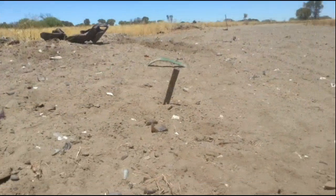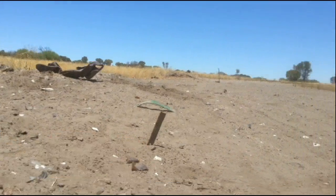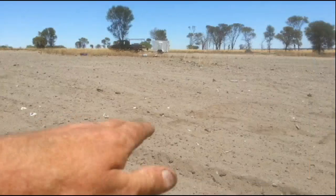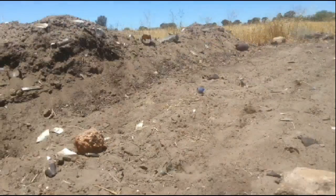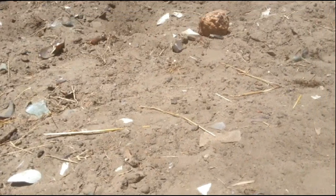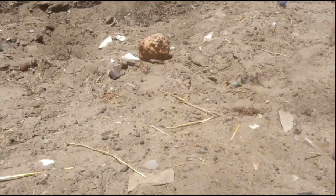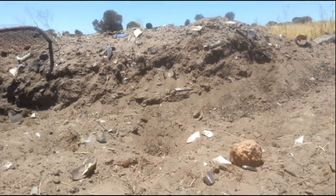Here guys, you can just see that mound where that piece of metal is on the left hand side. It kind of goes up, then down, then up. There's all bottles underneath here, all around here. So like I say, I'm waiting for it to rain guys, because it's so dusty. And as I always say guys, bloody asbestos everywhere. But I'll wear a proper mask and a scarf over my face, I always make sure I'm protected.